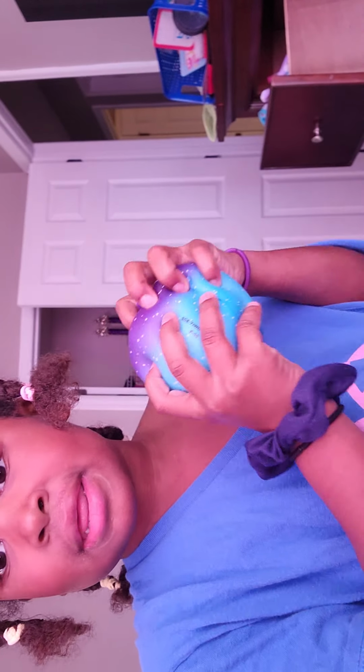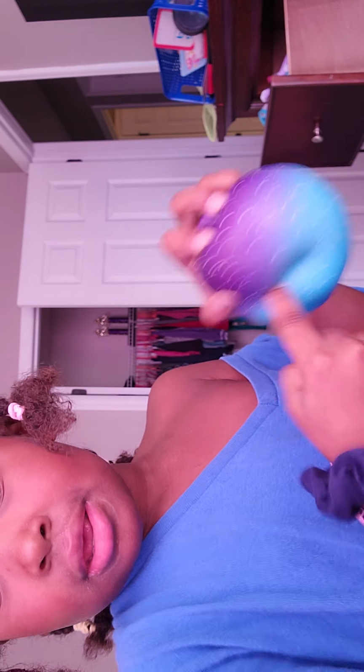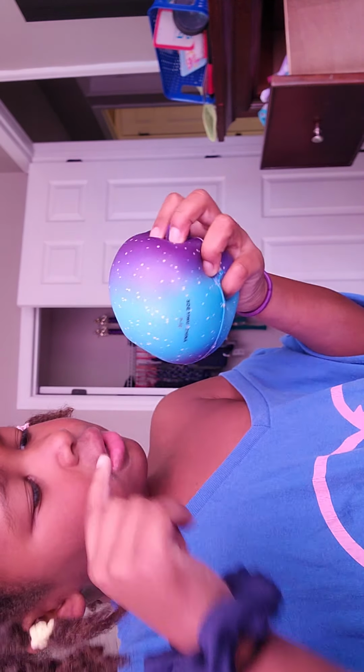Did I show you guys this? I think I did. But if I didn't, then here's a galaxy foam squishy, and it's really cool to play with. And now we're going on to these kind of squishies, not my DNA balls, these are my squishies.